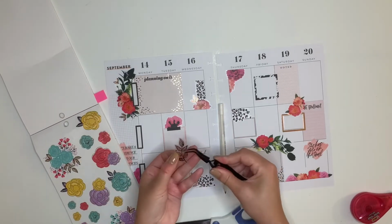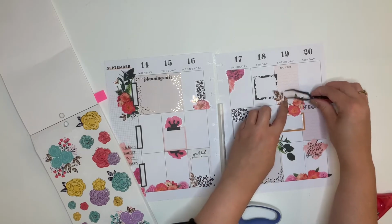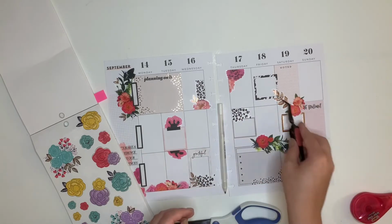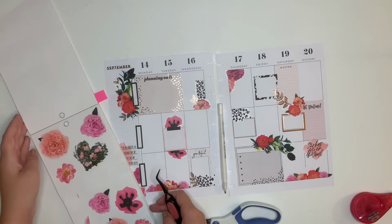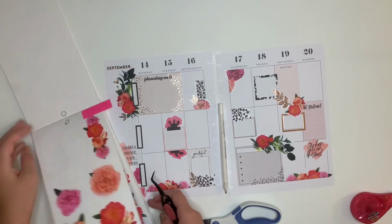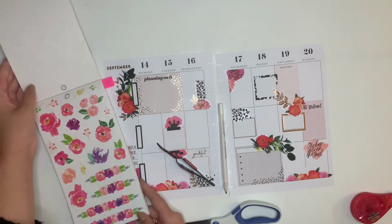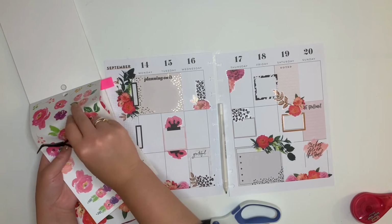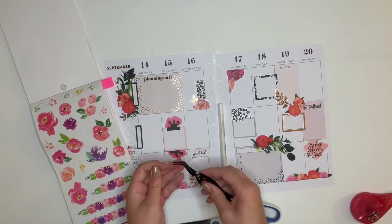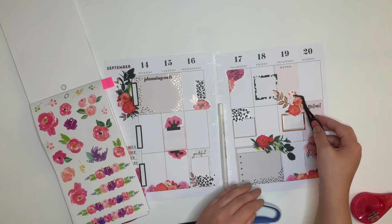I got this big chunk of leaves, and what if we do it like that? That looks good to me. And it kind of brings this cluster together. I think that's the end of my little metallic-y rose gold leaves. Another thing that we have in here are these kind of watercolory peach ones. I'm not sure how these will go, but I'm interested to see. Like that, maybe?